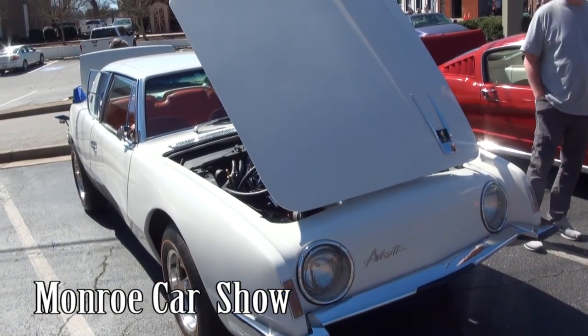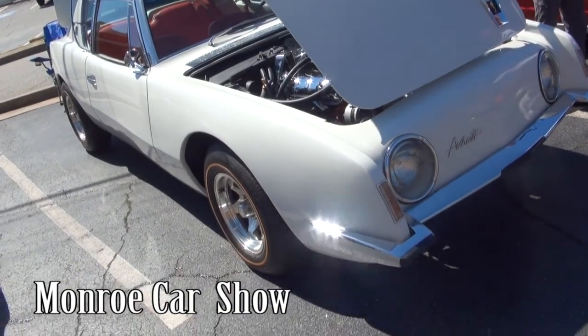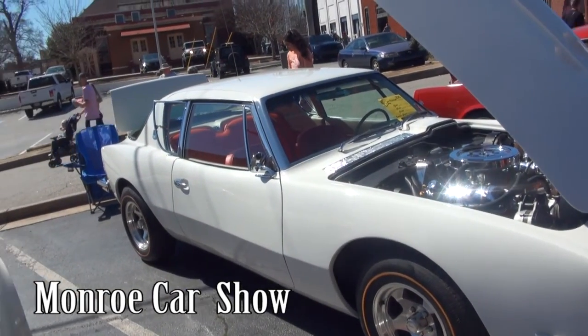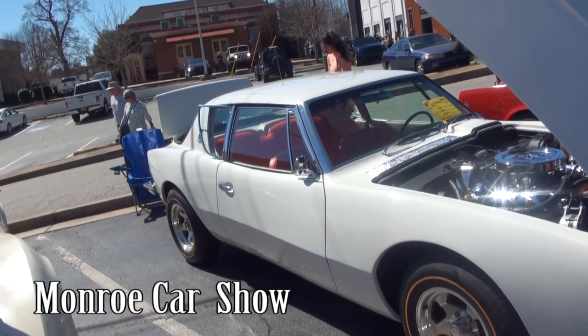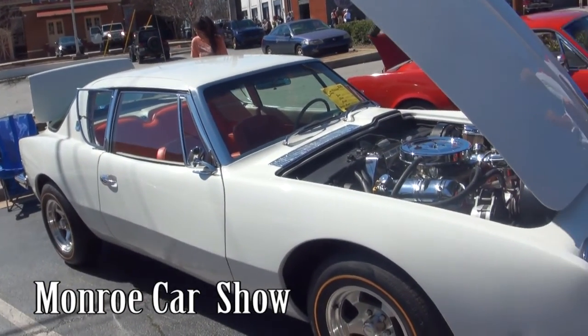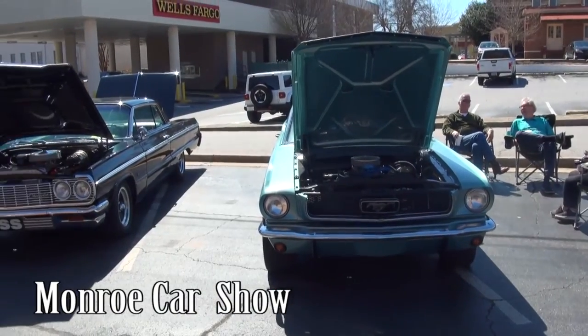And here's another Avanti, 1963. Again, it had an all fiberglass body, had a roll bar, had disc brakes. These were all new for that era. Made by the Studebaker Company. Very classy car. My old congressman from East Tennessee, 30 years. Just sold it.